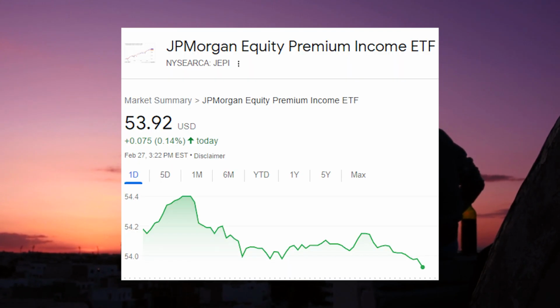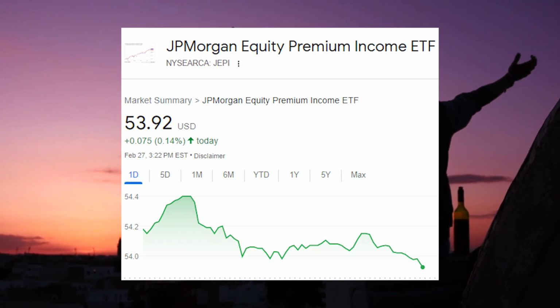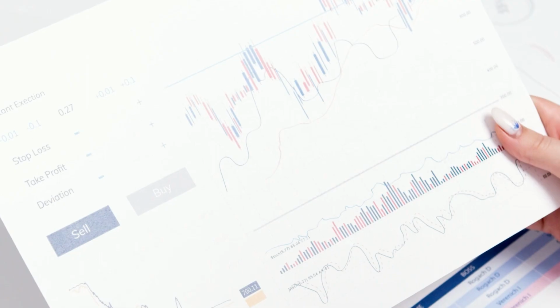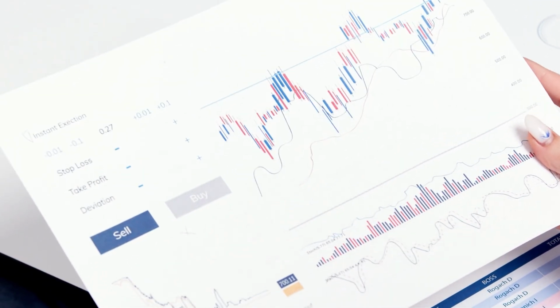With JEPI's share price of right around $54 per share right now, you would only need to invest around $12,288 to get to that $100 on average per month goal of dividend income, or more or less 3 times less money than SCHD. Now, not so fast.